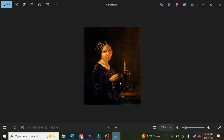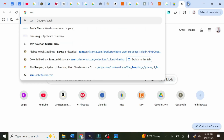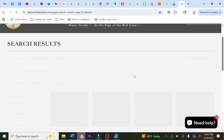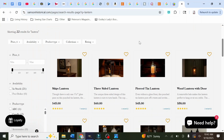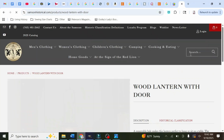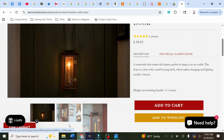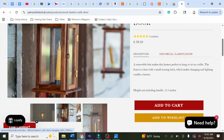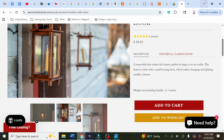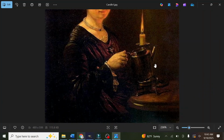It's hard to find lanterns in paintings though. There are some places, let's see, Samson. I know this is appropriate for the 1830s. I don't know if it is for the 1840s, but I'm just going to show you some of the ones I have. I use this wood lantern with the door. I bought two of these. It's a good style, and it works for the 18th century as well, but I have documented these to the 1830s at least. I would need to look for the 1840s, but it may not be unobtrusive if we can't find anything better.